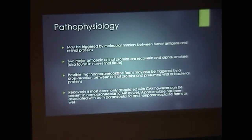It's a magnesium-binding protein and is a transcription factor in DNA synthesis and whatnot. It's possible that the non-paraneoplastic forms of the disease may also be triggered by a cross-reaction between retinal proteins and presumed viral or bacterial proteins.